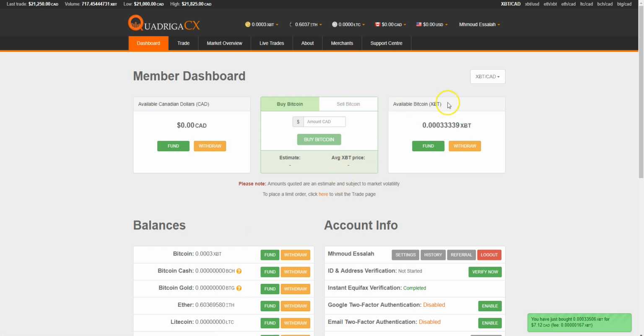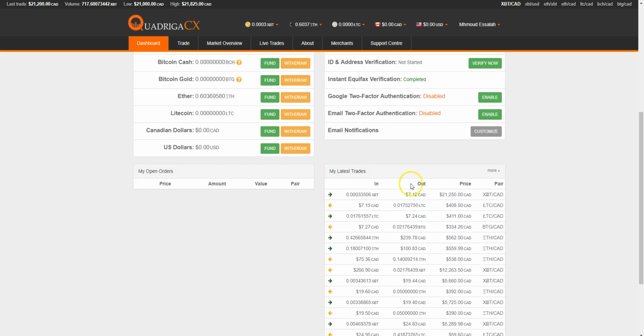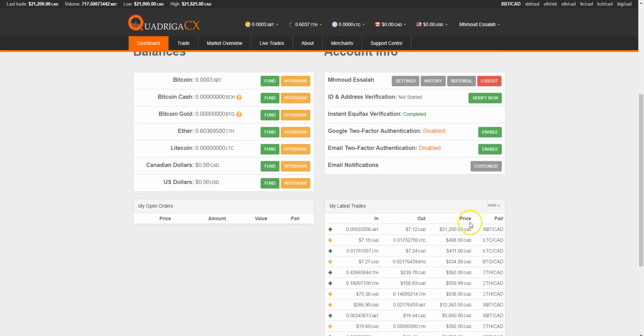Now, the Bitcoin price might change at some point, and then you'll want to sell Bitcoin. I'll just keep it there for now, but so you guys can see, I have no Canadian dollars left, but I have this type of Bitcoin. So now you wait for the price to go up, and then you can sell it back again, and then you'll go back to Canadian dollars. So that's it. And then you have a summary of just some of the trades that you have here.